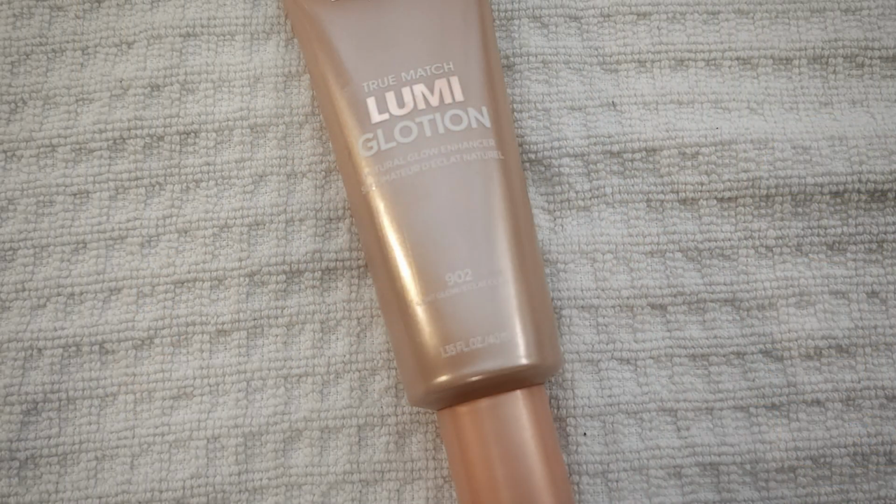And speaking of some glowy skin though, I recently picked up the Lumi Glotion from L'Oreal. This is another oldie but a goodie, hidden gem at the drugstore. I cannot remember who I saw talking about this, and they mentioned it being a dupe for the lighter shades of the Charlotte Tilbury Hollywood Flawless Filter, which is one of my holy grail favorite products under the sun. Flawless Filter, to me, it's very hard to dupe.